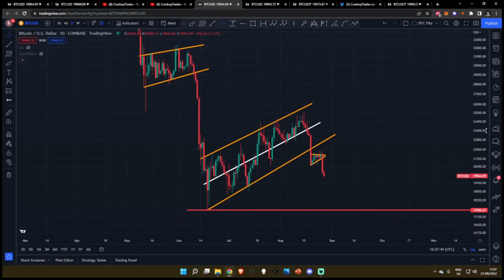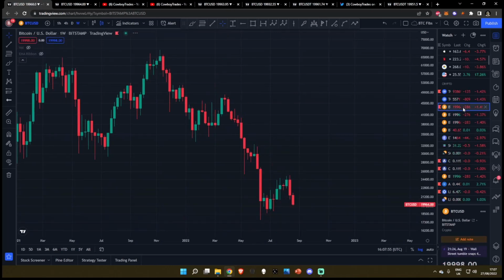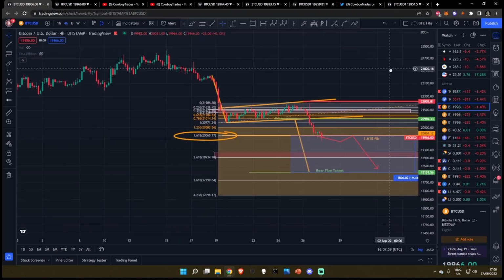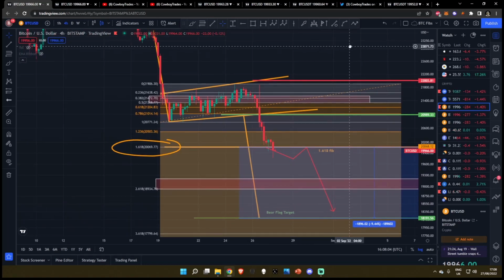It looks like the bears are going to be taking this weekend, but like I've been saying, my friends, I'm not going to be trading on this one. I am going to be waiting for that reaction. I want to see how we do with the weekly candle body closes around the 1.618 fib. And also, like I said, it's good to have some free time away from the market, so enjoy your weekends. I'm not going to be trading this bounce.